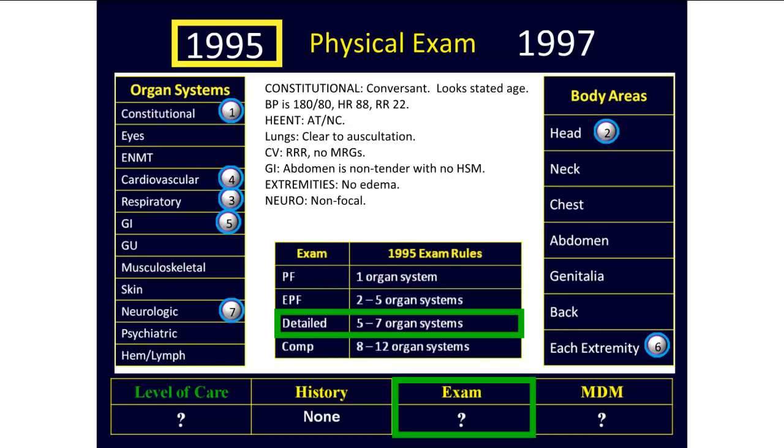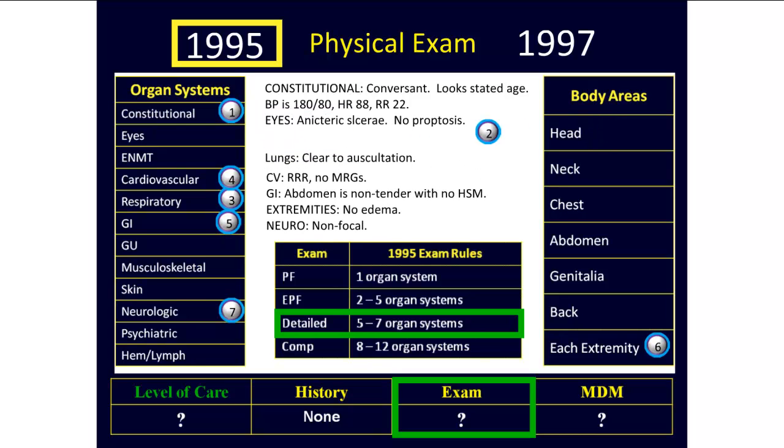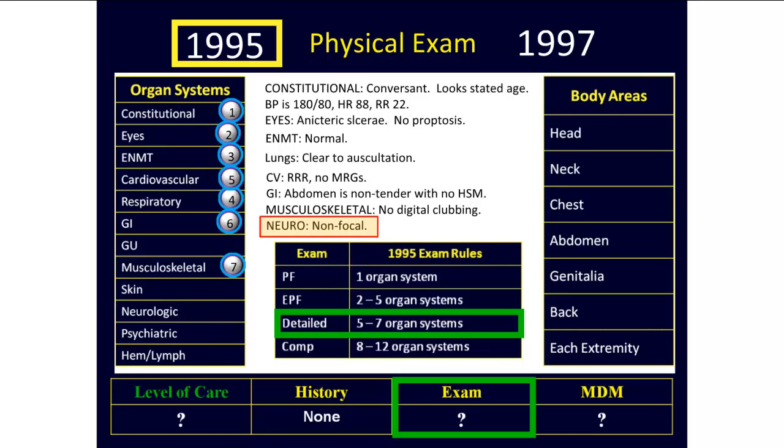How can we fix this problem? First thing I would do is get rid of this contraction, HEENT, and break it down into its component parts so you can get credit for examining the eyes and the ears, nose, mouth, and throat. Nothing wrong with the respiratory exam or the cardiovascular exam or the GI exam. The extremities is kind of tough. I would relabel that musculoskeletal and focus on the digits and look for clubbing. The neuro section is fine and would give us credit for examining the neurologic system.